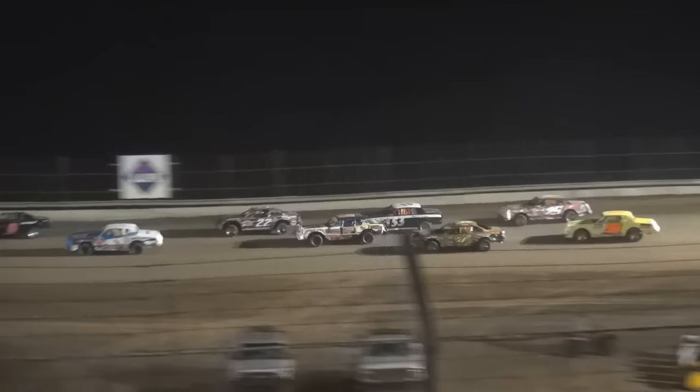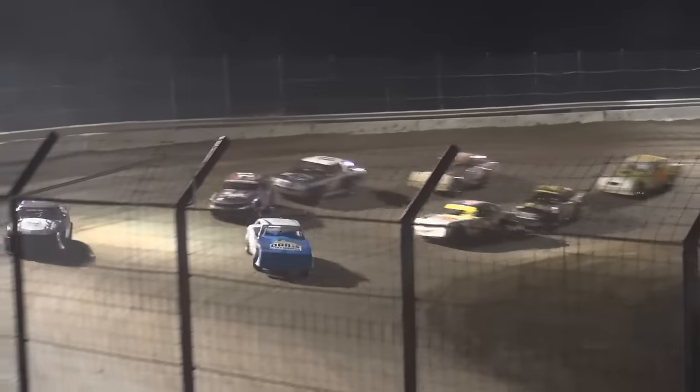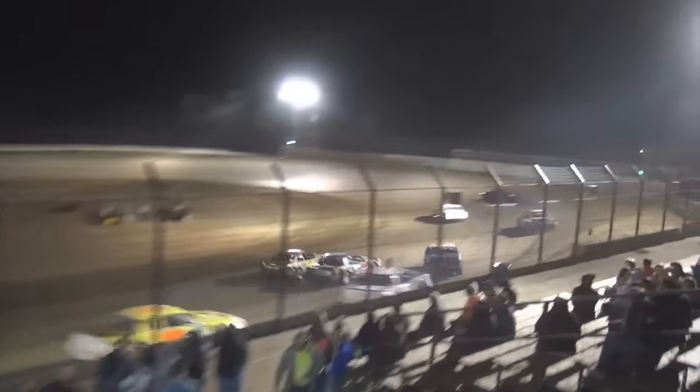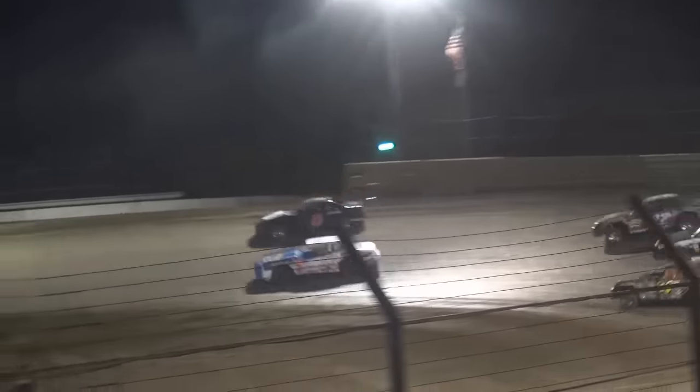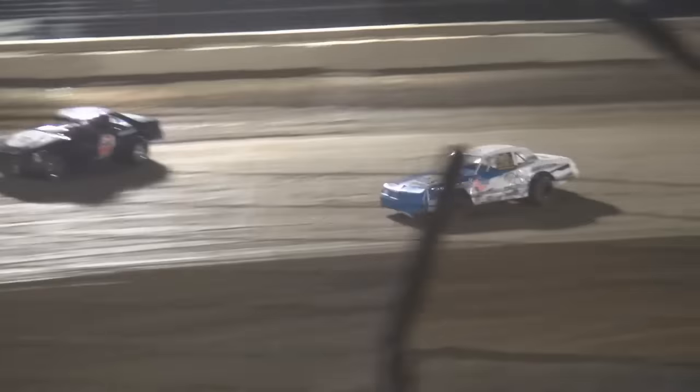Hardesty gets a good run. Down the back straightaway, he's at the point, taking him out of turn number 4. Ronnebaum still on the low side, but it's going to be lap 1 leader, car number 0 of Tony Hardesty. Hardesty extremely high coming out of turn number 2. Ronnebaum right there in that number 2 spot. Third place finds the 22A of Alvy Christofferson.